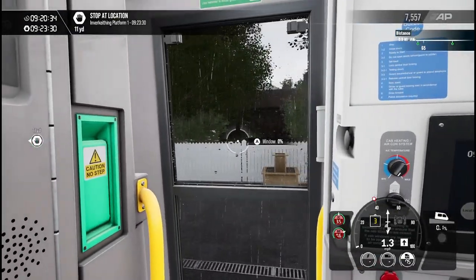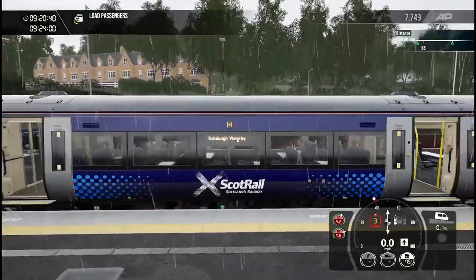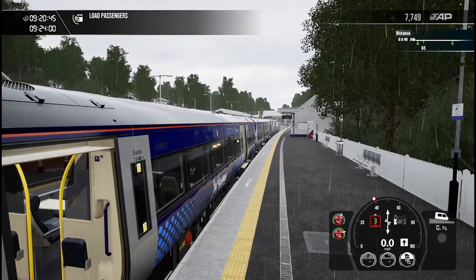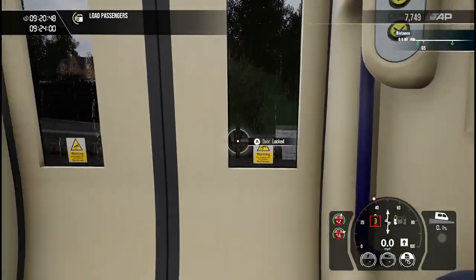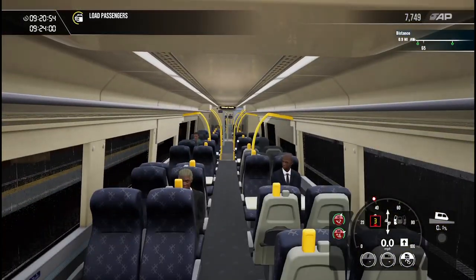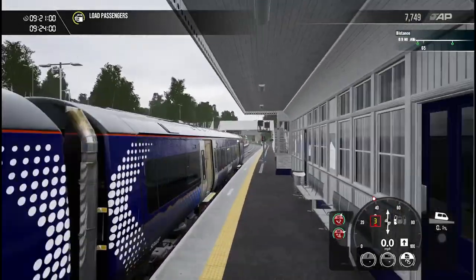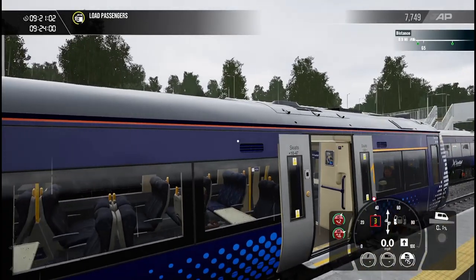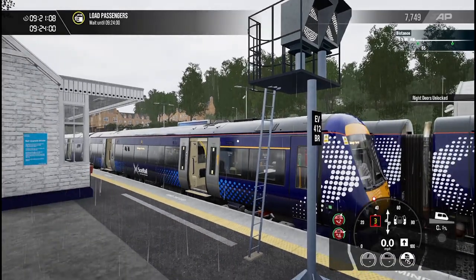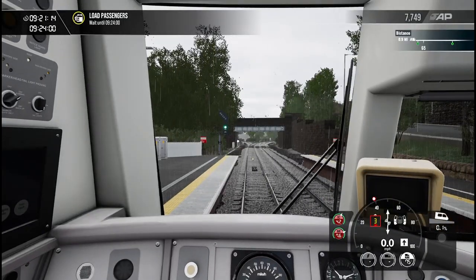We've overshot our stop marker. Never mind. Never mind. There's always another day to be a professional train driver on Train Sim World. I keep opening them up by mistake. Really nice. Just like that. Right, let's get back into the cab.